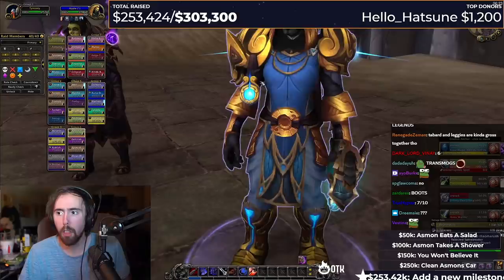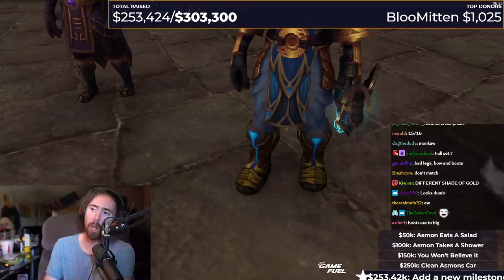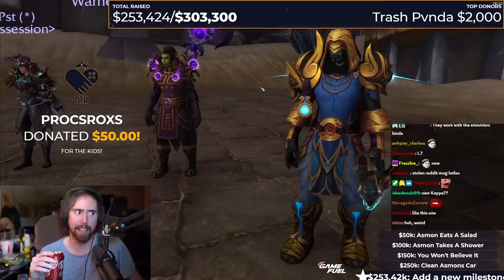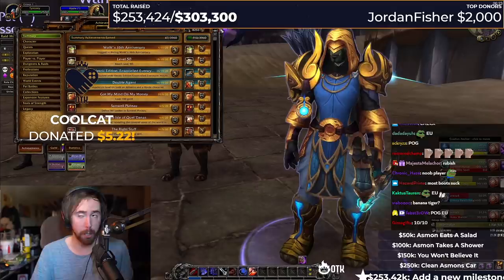The boots, okay, so here's the reality with the boots. The boots are a problem. Thanks, new player here. Wow, great job. The boots are a problem, but I think that could just be because of the lighting in this area, because the boots are actually part of the same set as the shoulders. Yeah, this is a new player. And this guy's already coming up with a set that looks like this. I'm impressed. Check his achievements. 8,000. Yep, there you go. New player. There it is.